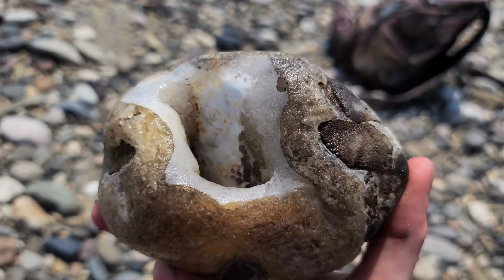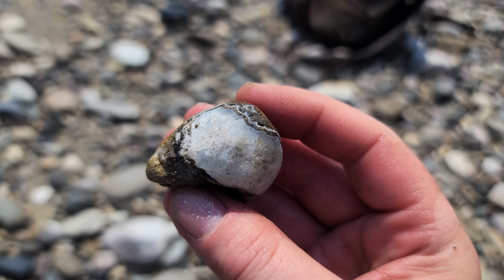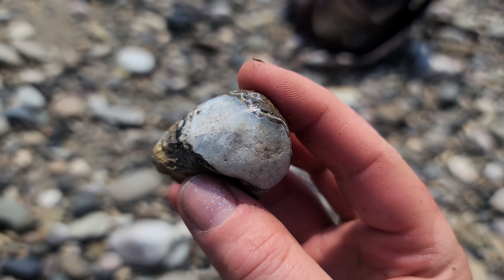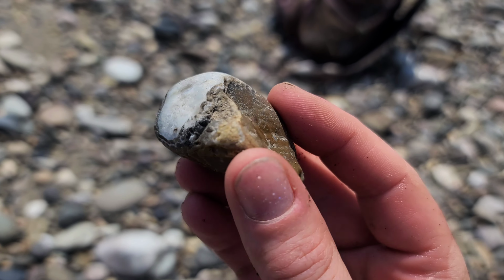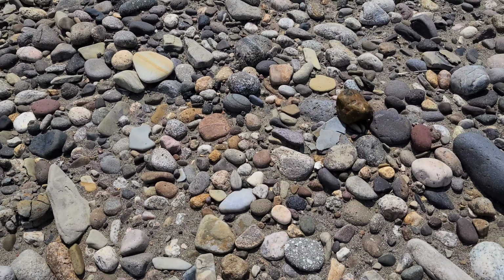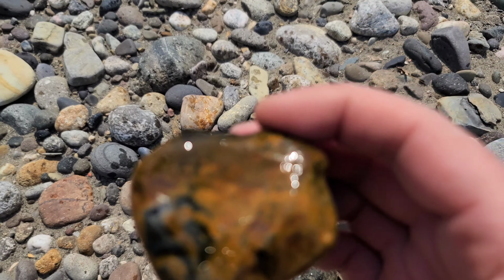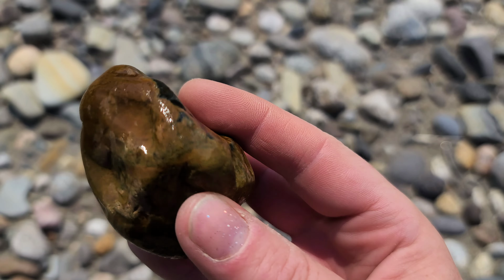Wow. Here's that little treasure state. Oh, look at this. So here is a treasure state agate that Travis just found. Basically, if it's not a Montana agate, we call all the rest of them treasure state agates. So, cool. Jasper. The colors and the pattern, both of which I love.